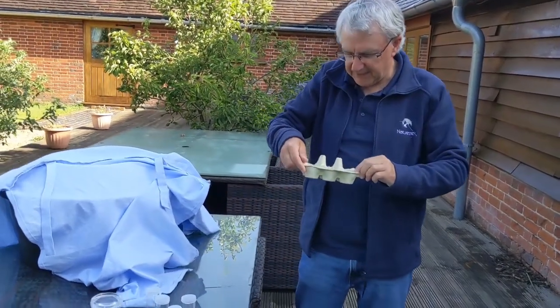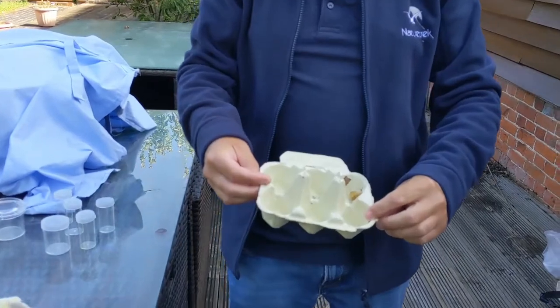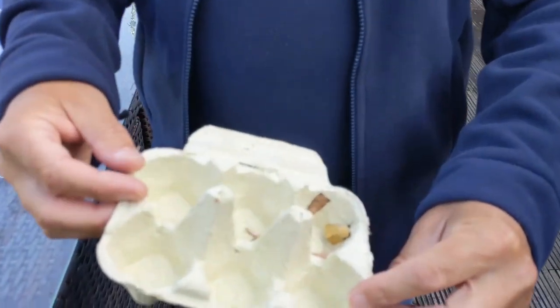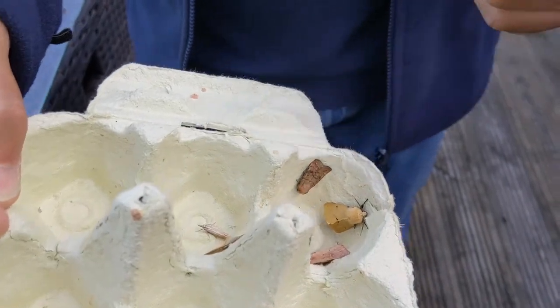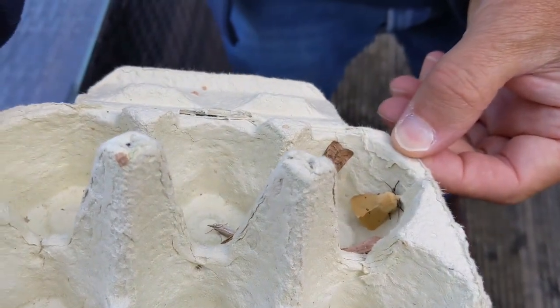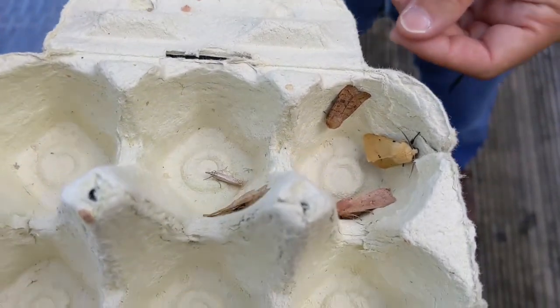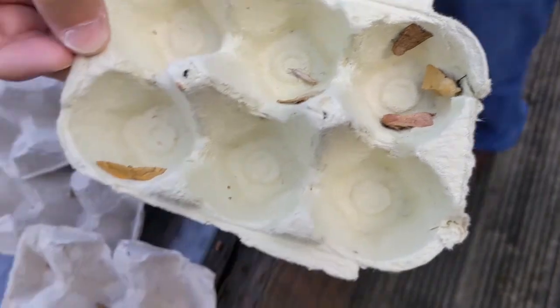Quite a lot in this tray. There's about 5 different species here. So we've got a buff ermine, which is this one here, very furry, with the yellowish head. Yes, the yellowish one. Just tilt it the way you want it to be. There we go. That's better. We could put this down if it makes it easier for you.